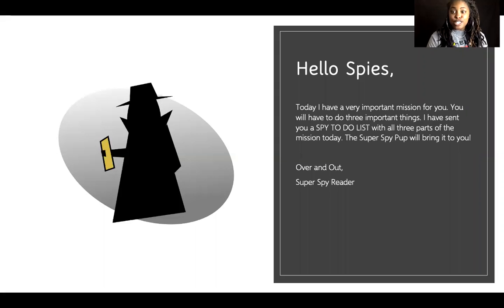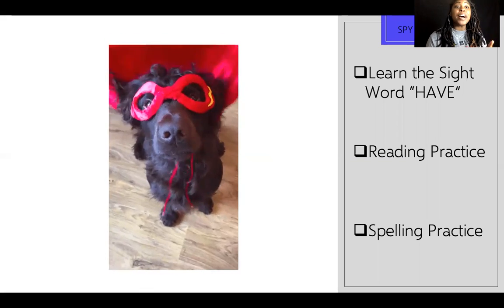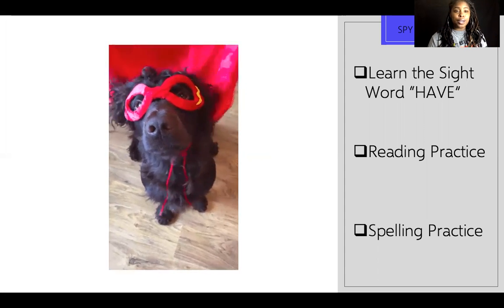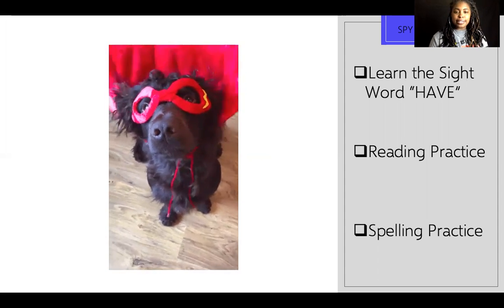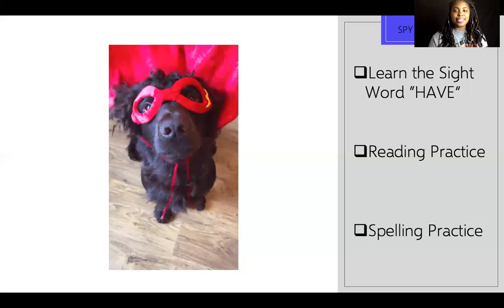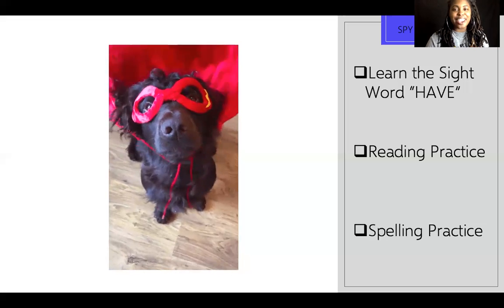Wow, so we get to meet the Super Spy Pup today. He's bringing us our goals for the day. Let's see. Oh my goodness, he is adorable. But he brought us our list. Let's read our 3 things that we have to do today. The first thing we have to do is learn the sight word have. The second thing is reading practice. And the third thing is spelling practice. Are you ready for our mission today? Of course you are, because you are a Super Spy Reader.